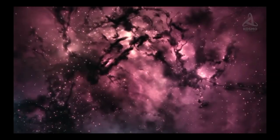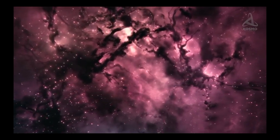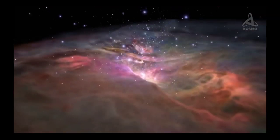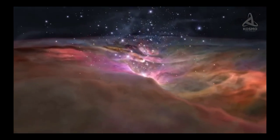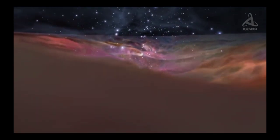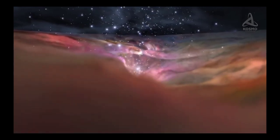There are currently not less than 3,000 stars discovered in the Orion Nebula to date, as well as giant clouds of interstellar gas and a great number of protostars. All this amazing diversity of space objects is concentrated in an area of around 23 light-years in diameter, all of them continuously and elaborately interacting with each other. The overall mass of the material concentrated here is around 10,000 solar masses.